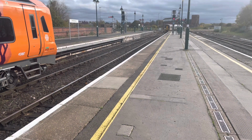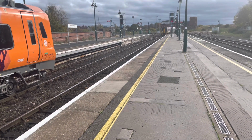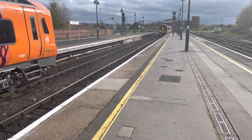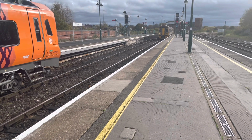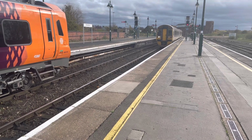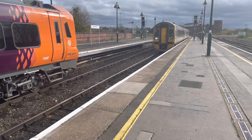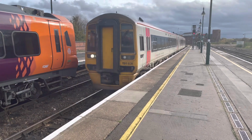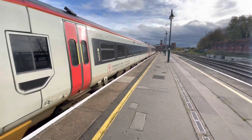Right, terminating here at Shrewsbury is going to be a pretty 158. But the thing is, I don't know where this has come from. It is 158831. Transport for Wales.